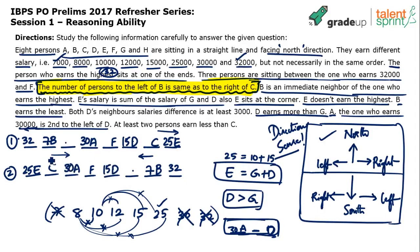So till now, both the cases are correct. Nothing has gone wrong in any of the cases, right? Both the cases are satisfying all the conditions that we have checked so far. Now let's find out the other conditions. There are more conditions given to us, so let's work on those conditions.